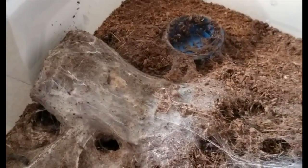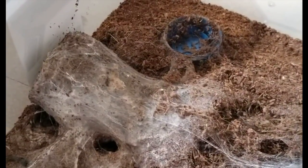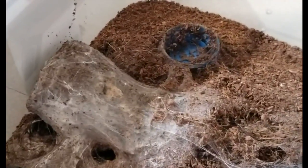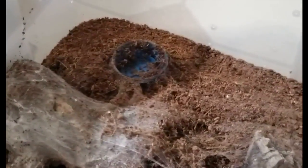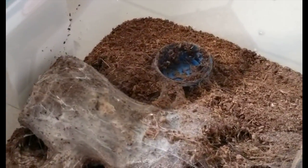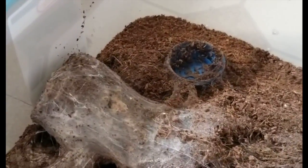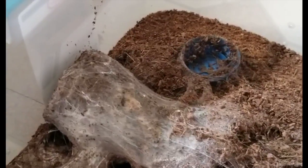But like I said, there's many other good starters out there. The three genuses that they recommend are the Aphonopelma, I believe is how you pronounce it. I'm not really good at pronouncing the scientific names. Brachypelma is another good one. And again, Grammostola are the three genuses. If you go on the internet, a lot of people are going to recommend them to you.